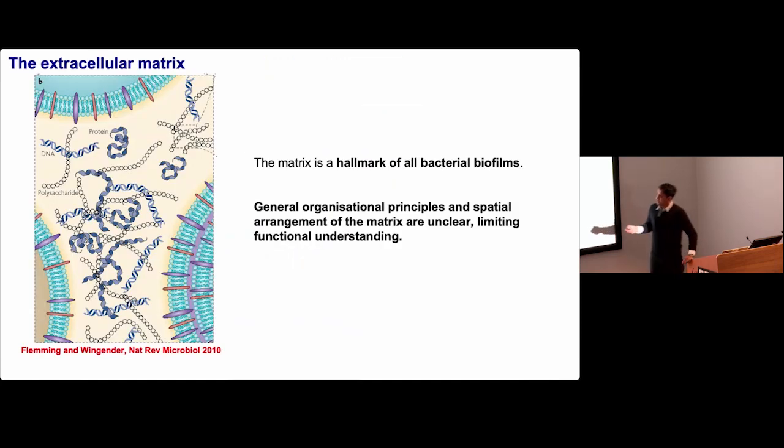And it is this extracellular matrix which defines these biofilms, and this is what my laboratory is studying because it's the hallmark of all biofilms from all different bacteria. So we try to understand the organizational principles within this biofilm. And I will just give you two quick examples on the kind of work we are doing.